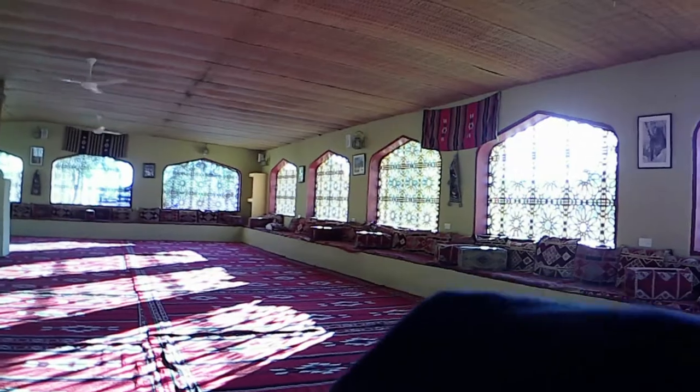There's a waiting area, you can see here. You can find kava, tea, coffee, so you can drink, relax, stay here. So good place.